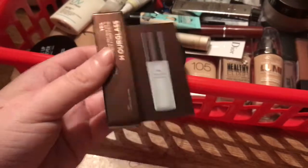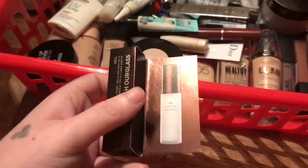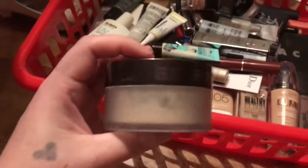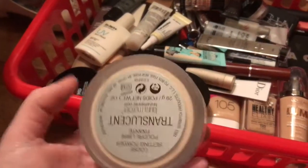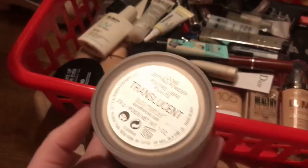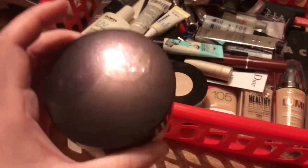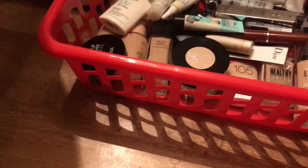I then have an Hourglass Veil Primer, which Hourglass is not cruelty free, but I'm just getting rid of this because I already have one and I don't use it very often. Then I have the ever loved Laura Mercier powder, and yeah, it's still pretty full. I never ever use it, and they're not cruelty free.